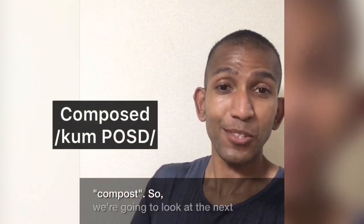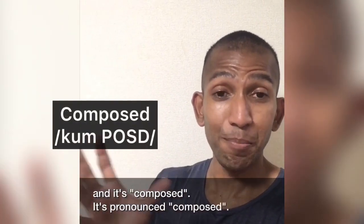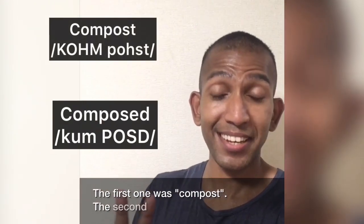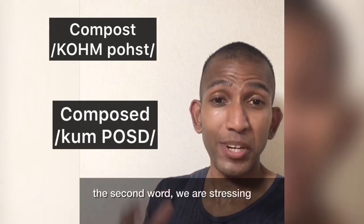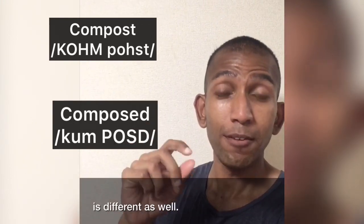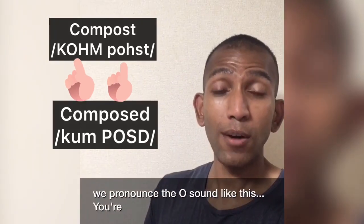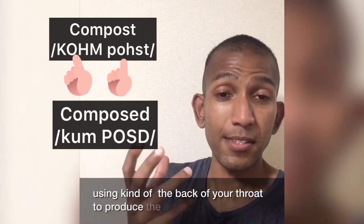So we're going to look at the next one, and it's composed. It's pronounced composed. The first one was compost. The second one is composed. For the second word, we're stressing the second syllable, and the O sound is different as well. For compost, we pronounce the O like this. You're using kind of the back of your throat to produce the sound.